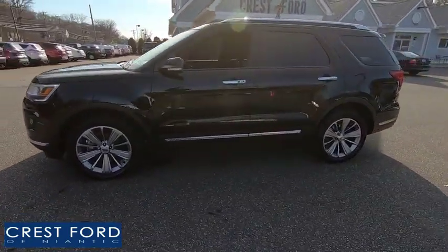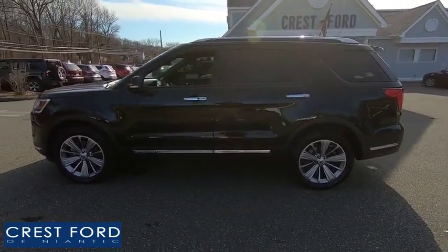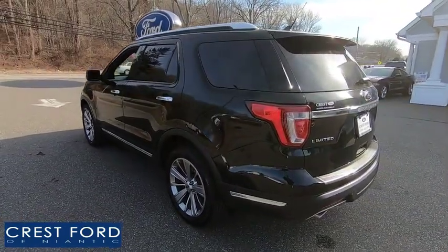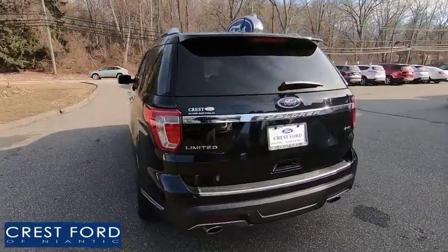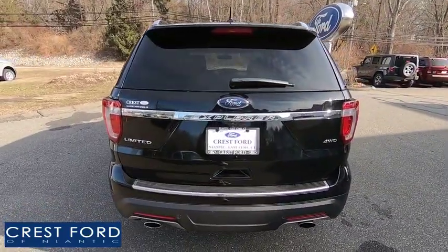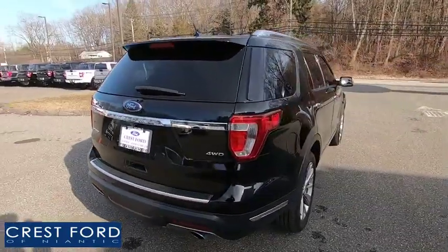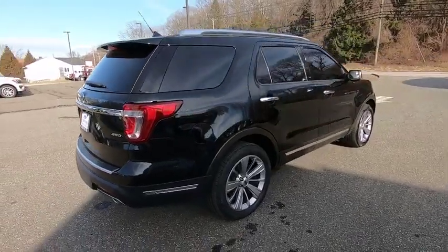Traction control, navigation system, power liftgate, power passenger seat, leather-wrapped steering wheel, dual airbags, power steering, driver and passenger airbag, four-wheel disc brakes, anti-theft security system, cruise control, universal garage door opener, compass, power door locks, trip computer, CD player, rear window defroster, electronic stability control, power windows.